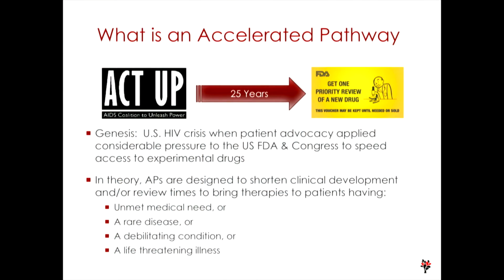Well, it started out about 25 years ago being patient-driven, with the ACT UP organization demanding access to AIDS drugs because life expectancy, if you were full-blown AIDS at that point, was about 6 months to a year. You didn't have time for a 10-year product development life cycle of a new drug. So the ACT UP organization really pushed Congress and the US FDA to reinvent themselves to address their urgent needs. And out of that came the theory that accelerated pathways would achieve those objectives.